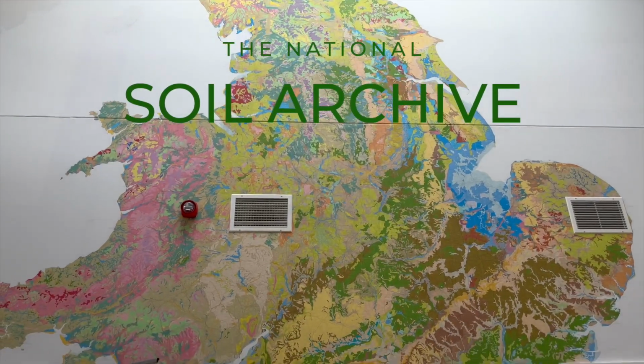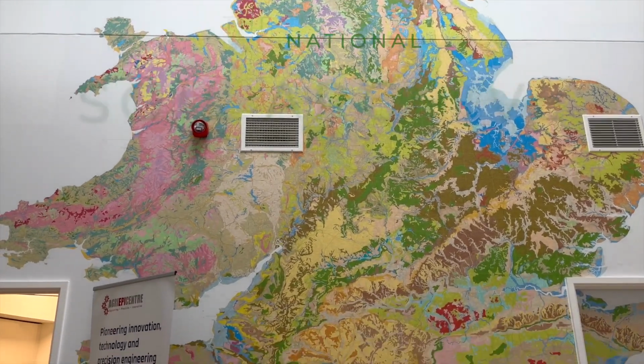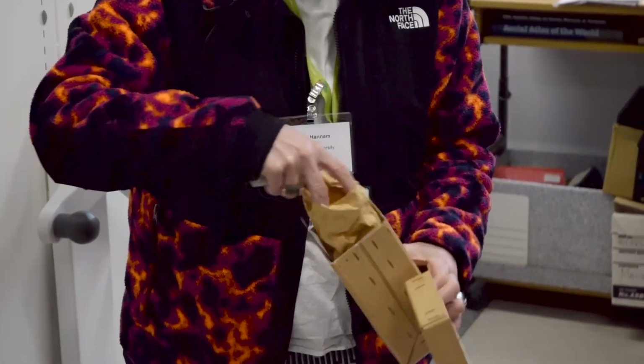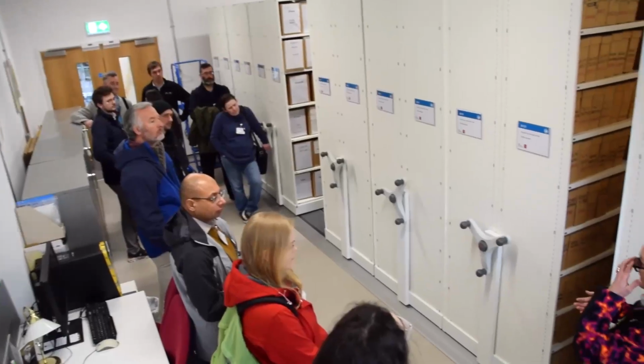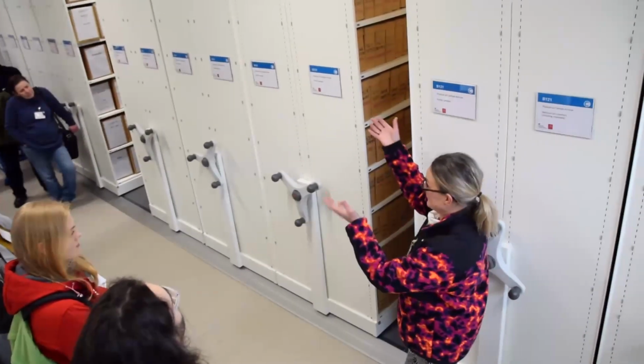And then we met with the staff that run the soil archives at the university. This is a national soil map that covers the entirety of England and Wales. So we've got 25,000 soil profiles, we have all the samples here. It's a great way to understand how agriculture is not just one solution, it's many different solutions that change depending on where you are on the soils of the UK.